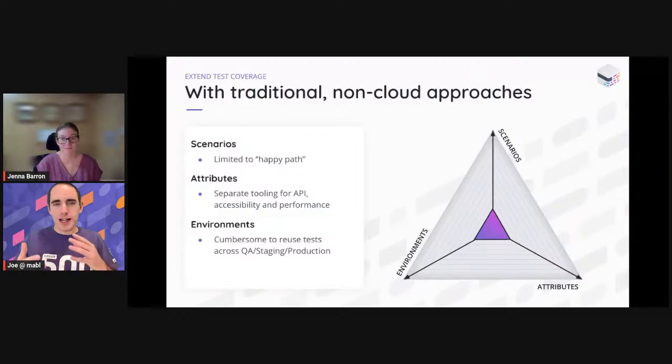So let's contrast the traditional approach with the cloud approach. Traditionally, in the non-cloud world, we were pretty limited in what we could test. We had finite resources, finite computers to test on, finite time to make tests because they took a lot of time. So we couldn't cover every path through those applications. We usually just touched on the happy path, even though there's many more paths available.